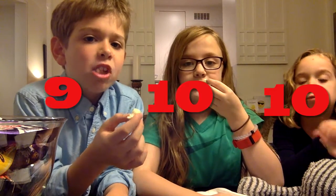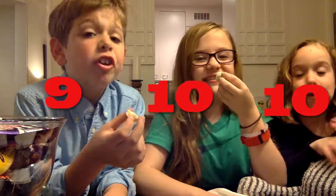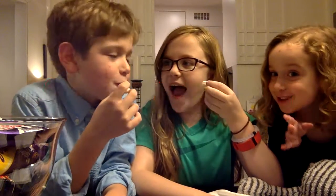Have you ever melted white chocolate? It's so good. 10. 9. It's so good. It is just pure white chocolate, but not bad.